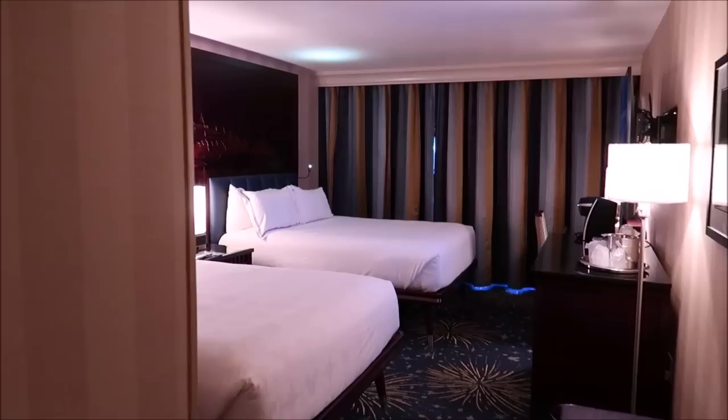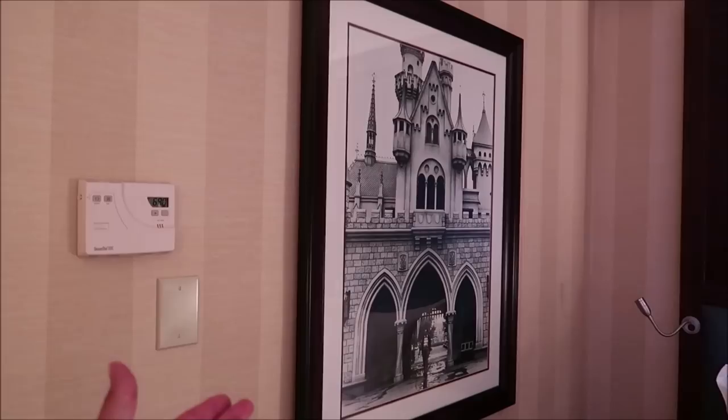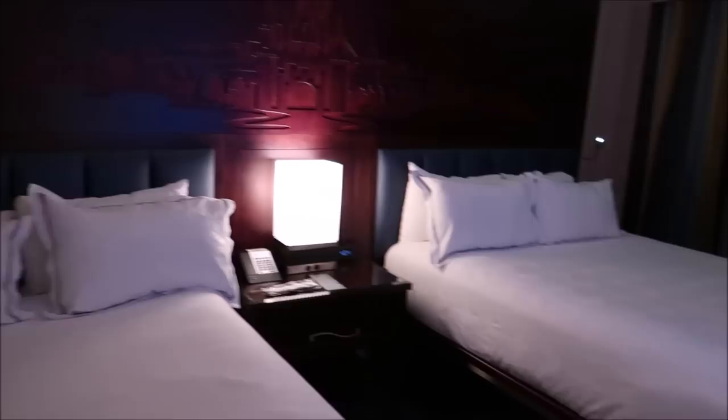I already went in and turned everything on, but I love it. Look at the firework carpet. I love it in here. It is so magical. Oh, look at that. Beautiful, right? And then you get another picture right here of Walt and the castle. Two beds, and there's little Mickeys on the beds themselves. Oh boy, this is really, really cool.